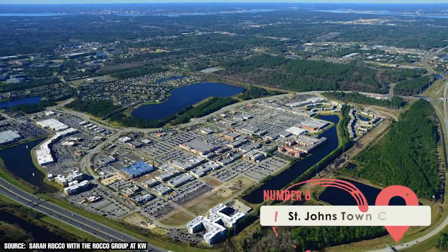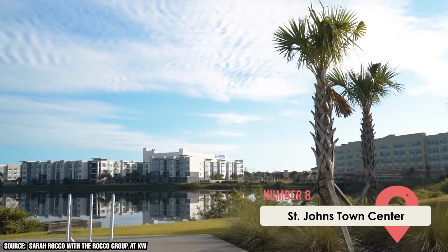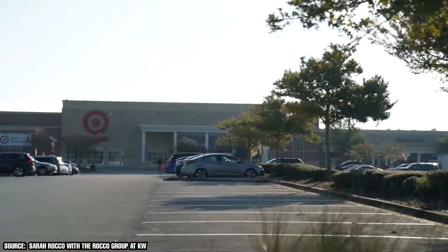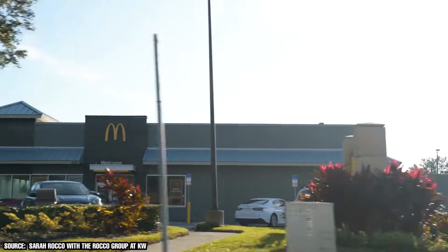St. John's Town Center. This is one of the largest shopping areas you'll ever see. It has over 1.2 million square feet of open-air shopping and over 175 retailers and 20 restaurants inside. It even has 3 hotels inside in case you want to stay and shop all day long.